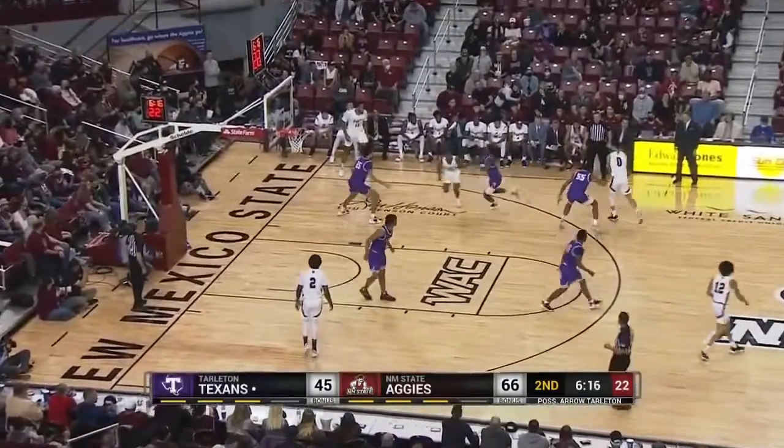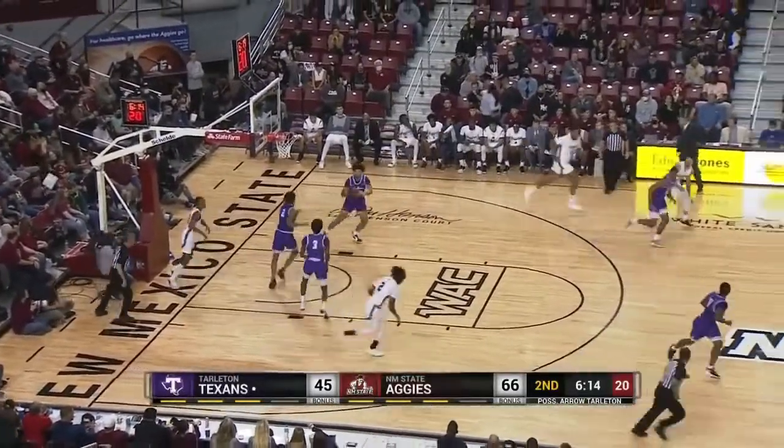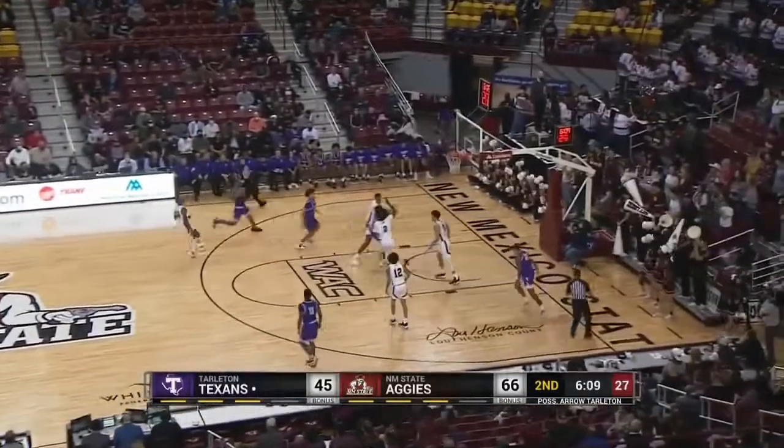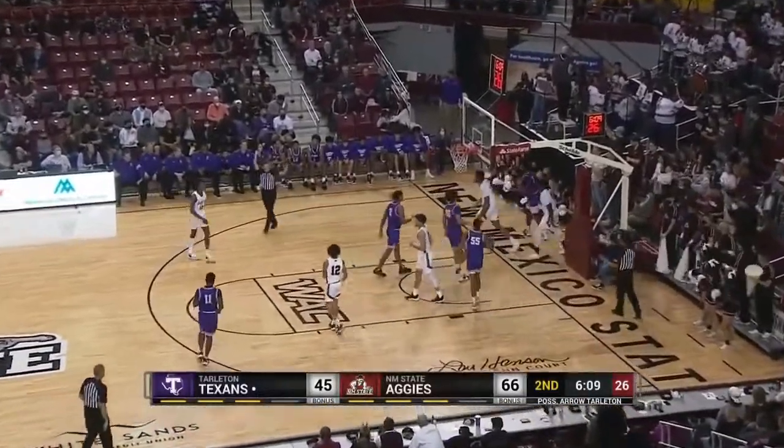Rice Brown, his first minutes tonight for Tarleton. He's the eighth Tarleton player to see action. Number 25 in purple. Bogues down the key, and he draws a foul.